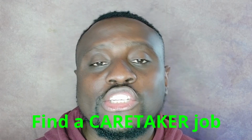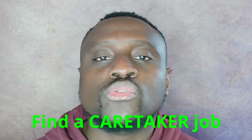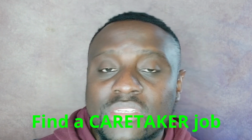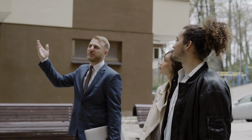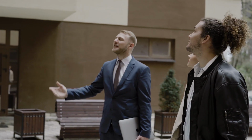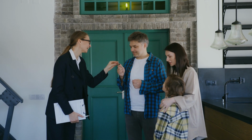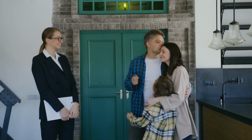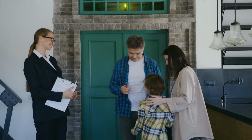So, what you want to do to get a free accommodation is to secure a job. Secure a job in the sense that you want to look for a caretaker job. A caretaker usually looks after buildings or houses or hostels for students, and in that sense they tend to be able to secure a place in the building or environment that they are taking care of. So while they are taking care of this environment or these hostels, they secure a place there.